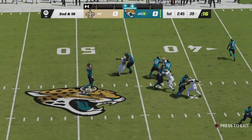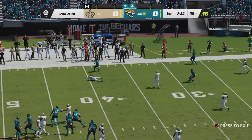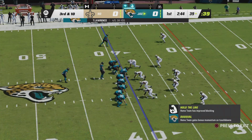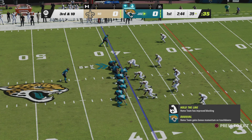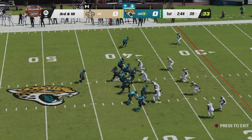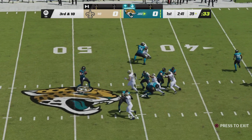Throwing on second down, Lawrence. And they will not get the connection there. It's incomplete. Here comes the 8th play of the drive, and they need a full 10 yards on third down. Now Lawrence.